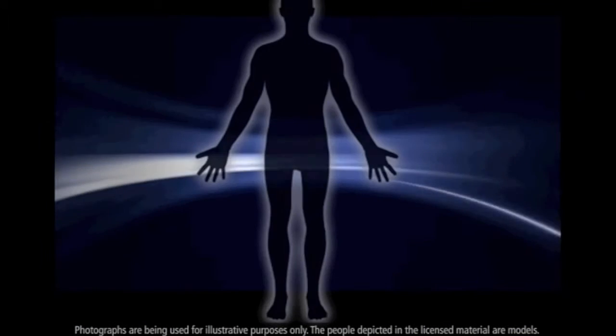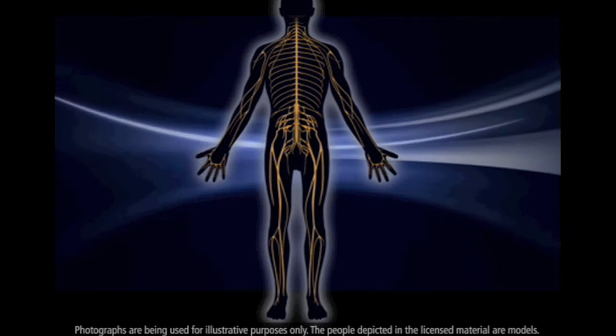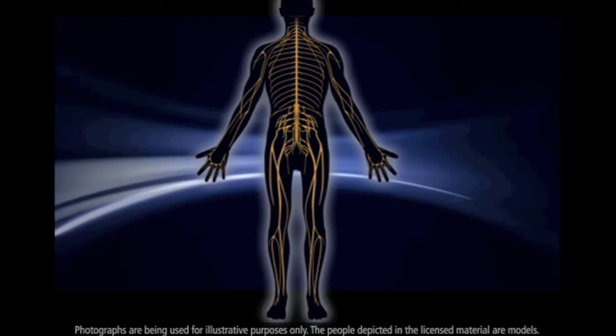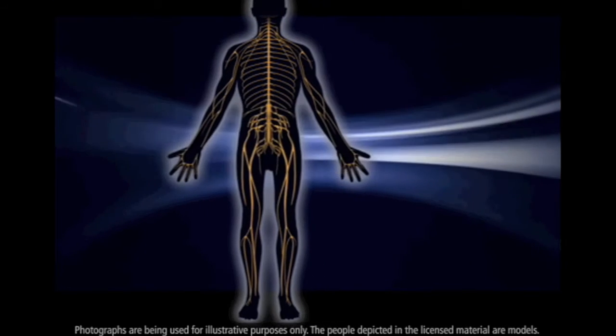A common complication caused by prolonged high blood glucose levels is nerve damage, known as diabetic neuropathy. Nerves are found throughout your body. They are responsible for everything you feel, from warmth and cold to pain. They also play a vital role in controlling your heart rate, digestive system, bladder control, and sexual function.